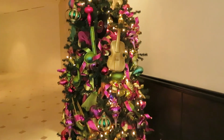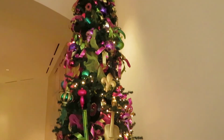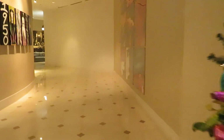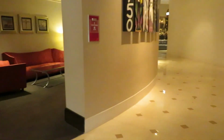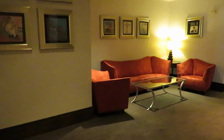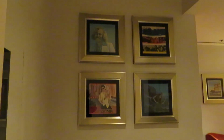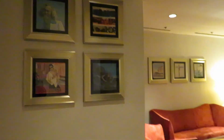Really pretty tree. All the musical decor. So we did stay here for a nightclub level on our first trip, and it really was a nice experience. The room wasn't really any different from where we're staying right now, and I will add in the clip of the room tour.